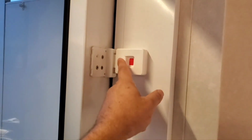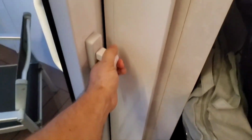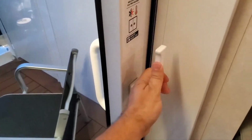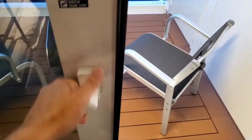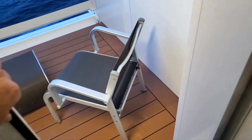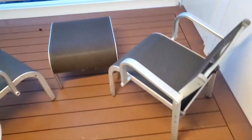You have a lock here for your door if you don't want anybody to come in, but this also locks it right here. See, the door will not open. Flip this all the way up, it locks and creates a handle. If you don't flip this all the way up, the more you have it down, it locks the door. And remember what we told you, this does not work. Your air conditioning and things will not work. There's your light.